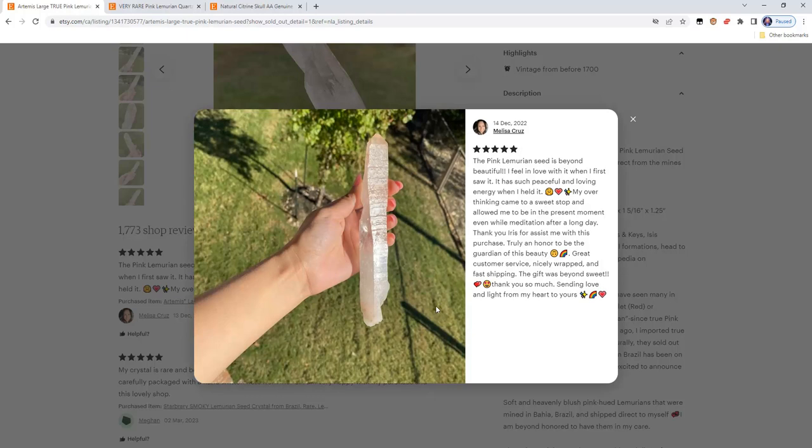And she said the pink Lemurian seed is beyond beautiful. She fell in love with it when she first saw it. It has such peaceful and loving energy when I held it. So she actually held it in her hands and she felt the energy. So she was able to describe this energy. And that's perfect when the reviewer tells you what it felt like for them to connect with the crystal. She obviously felt the energy and connected.